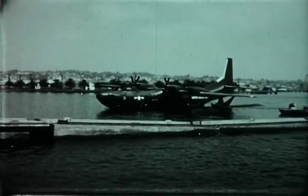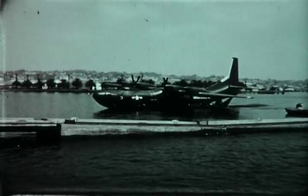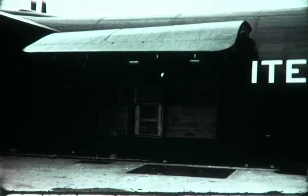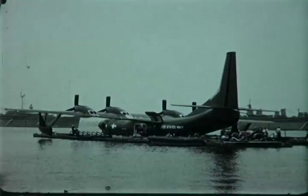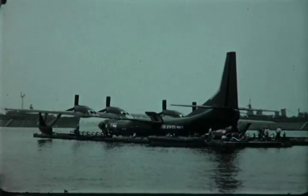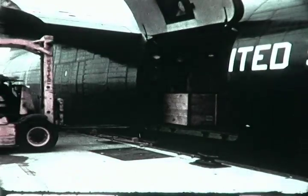The cargo door is on the left side, safely aft of propellers. Opening upward and outward, it is 120 inches wide and 88 inches high. Cargo is easily loaded or unloaded with the aid of forklifts. For direct offloading, forklift trucks can be driven on board.